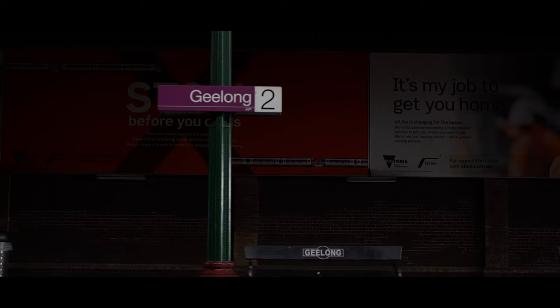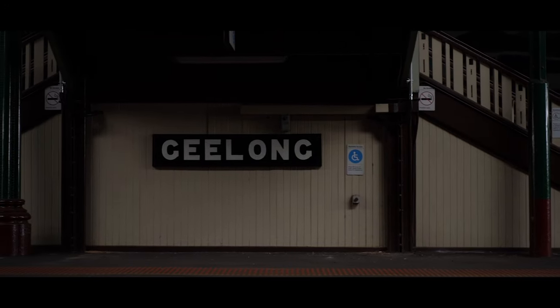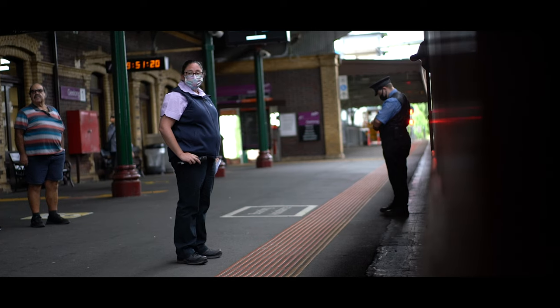Rolling into Geelong, we did have a few minutes to pick up passengers. And once we departed, we did then have to stop again at Marshall to be crossed by a couple of V/Line revenue services.